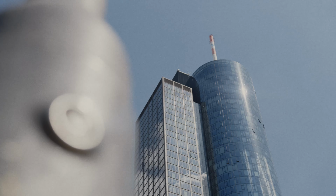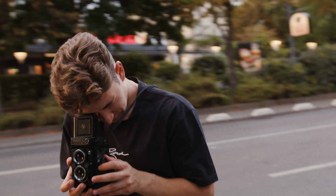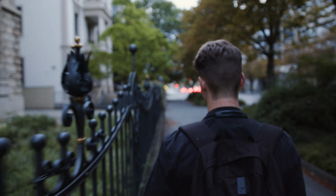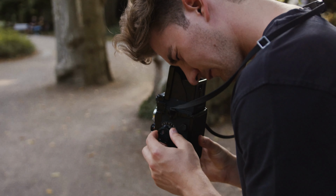Since about a year, we've been experimenting with analog photography. So we decided to walk around Frankfurt and take a few photos of things that caught our attention. To make things a little bit more interesting, I was using a small format film, whereas Moritz was shooting on a medium format film.